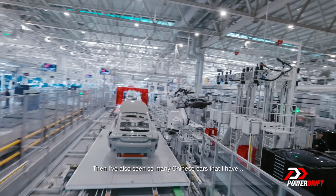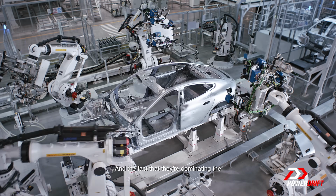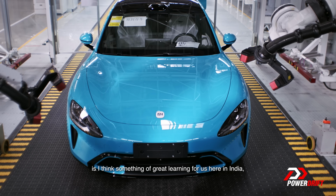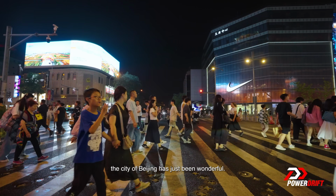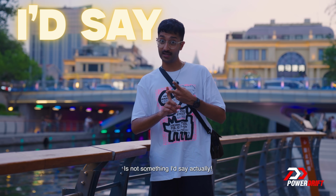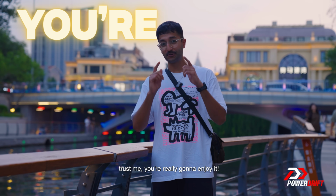They're also seeing so many Chinese cars that have, again, these companies have all come in the last 3, 5, 10 years. And the fact that they are dominating the streets out today with world-class products is, I think, something of great learning for us in India. And I think we can take it on a positive note. And then finally, the city of Beijing has just been wonderful, super hospitable, great weather. The best way is to come to China and experience it for yourself. Trust me, you're really going to enjoy it.